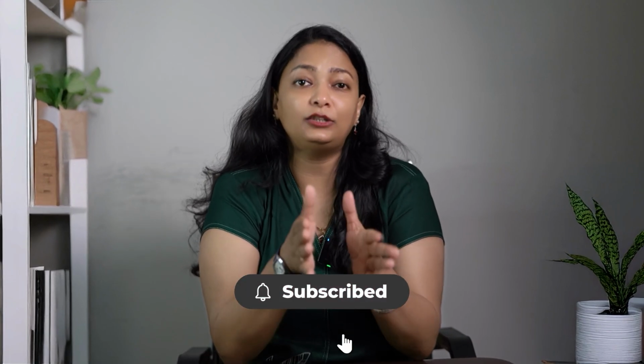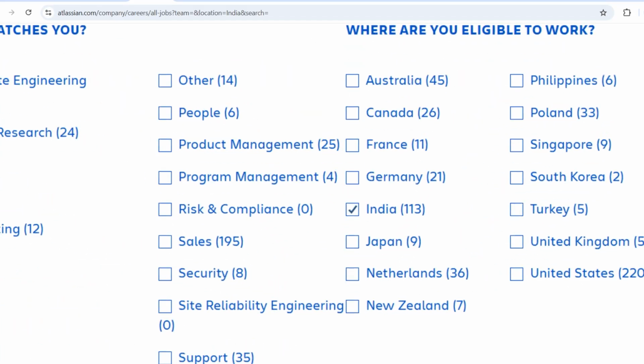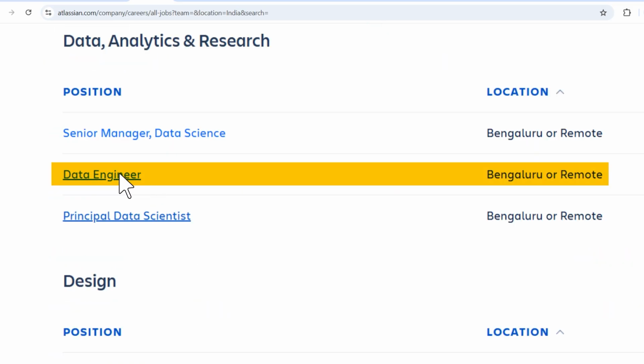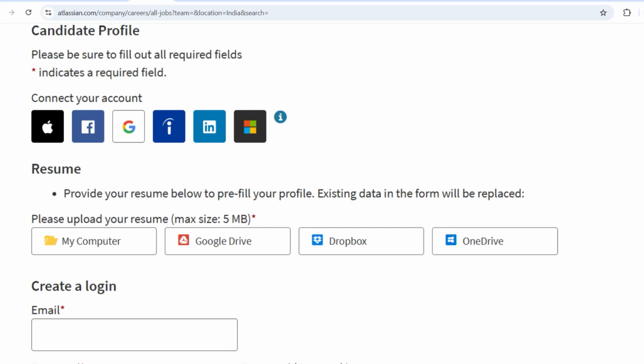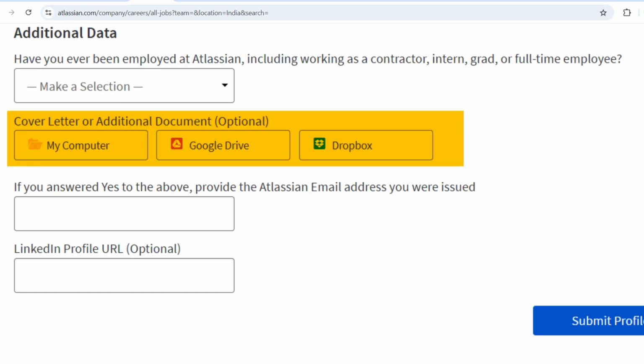You can apply directly through their official career page as well. For that, visit their official career website and select India as the location. You can filter your job search by selecting the function or job category that suits your interest. And then select the job that you want to apply for and click on it to read the job description. Click on apply for this job. It will take you to an application form. Then fill out the form by uploading your resume and the cover letter. And then submit your form. If you get shortlisted, Atlassian hiring team will get in touch with you for the next steps, which I will cover in the next section.